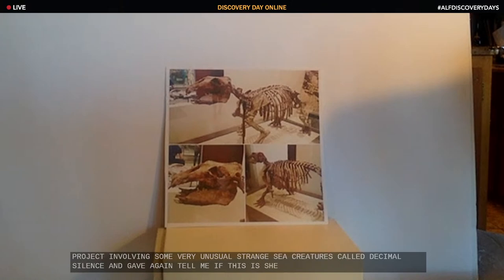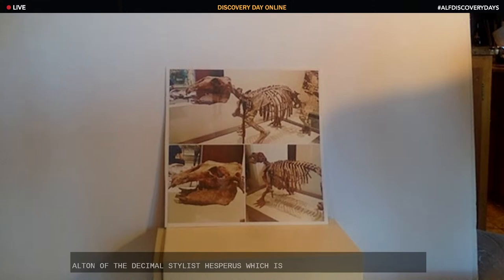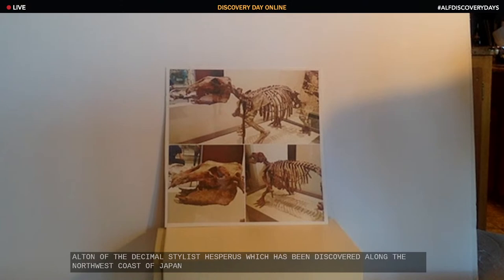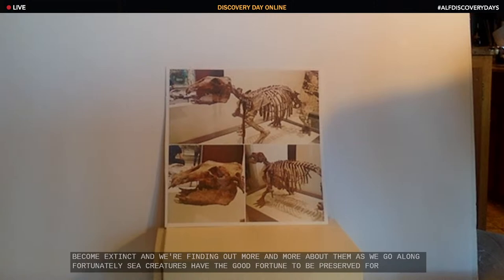Looks great. Okay, this is the skeleton of Desmostylus hesperus, which has been discovered along the northwest coast of Japan and the northeast coast of California and the northwest, going all the way from Alaska down to Southern California. These are intriguing creatures because they're the only sea mammals that have totally become extinct. And we're finding out more and more about them as we go along. Fortunately, sea creatures have the good fortune to be preserved fairly well compared to ones on land.